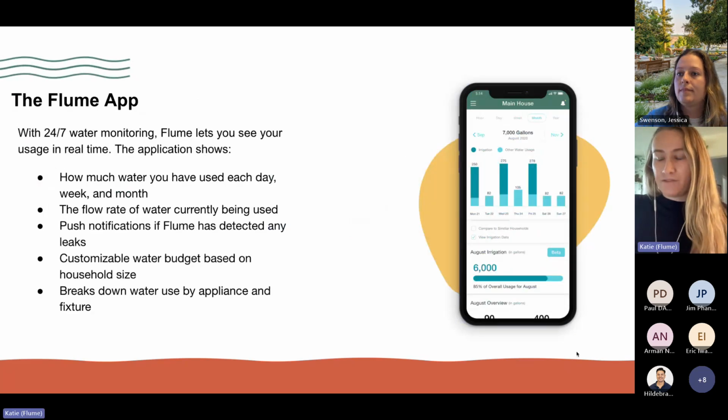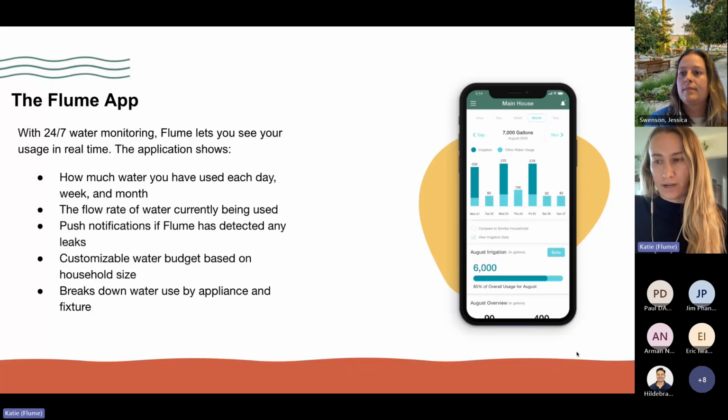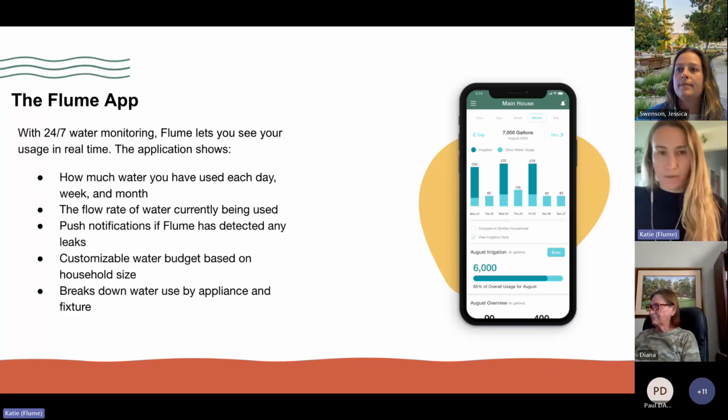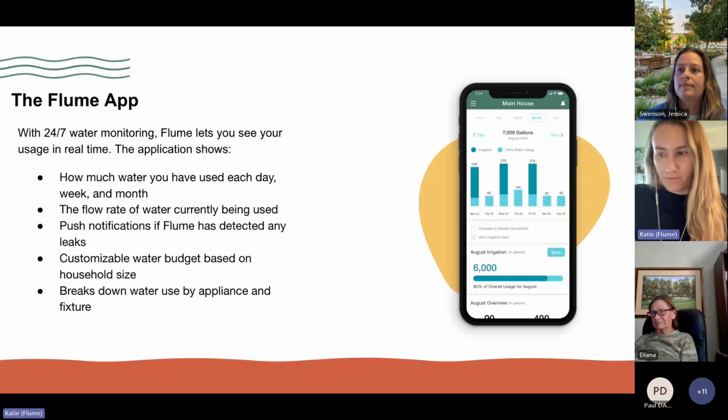The Flume app gives you 24/7 water monitoring. It lets you see your usage in real time. The application shows about how much water you've used each day, week, and month, the flow rate that's currently being used if you have any water running in your home. You'll get push notifications if Flume has detected a leak, and you can also set up customizable water budgets based on your household size or needs, and breakdowns of water use by appliance and fixture.